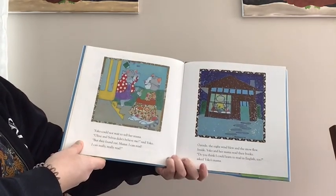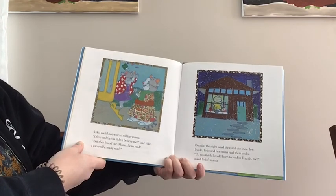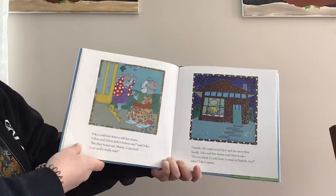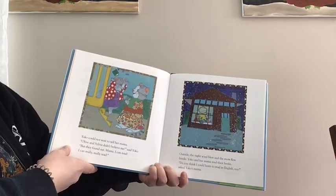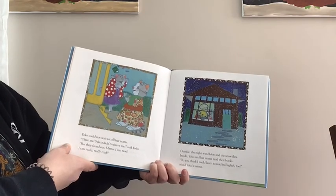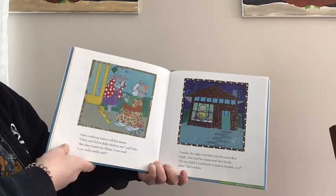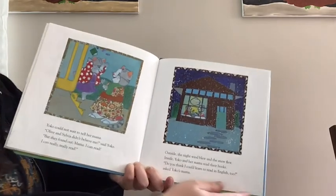Yoko could not wait to tell her mama. "Olive and Sylvia didn't believe me," said Yoko, "but they found out, Mama. I can read. I can really, really read." Outside, the night wind blew and the snow flew. Inside, Yoko and her mama read their books. "Do you think I could learn to read in English too?" asked Yoko's mama.